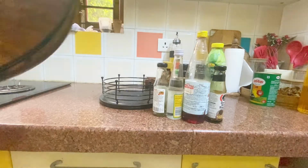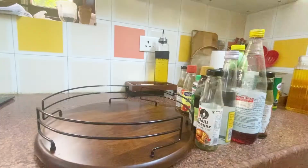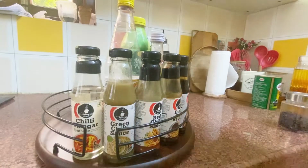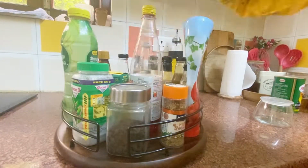Lazy Susans are my favorite organizers when it comes to storing so many bottles and jars in one place. Because of their ability to rotate, it is much easier to find the needed items. A Lazy Susan is a perfect way to organize kitchen cabinets and so many other places in the house.